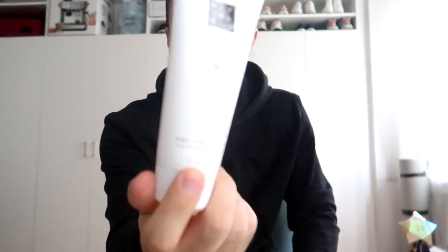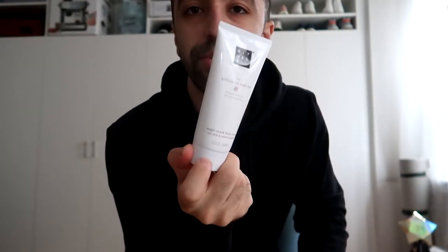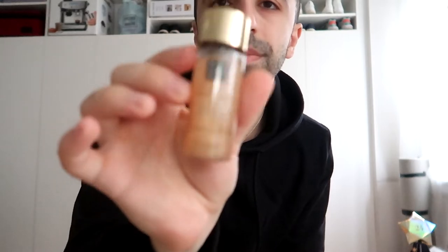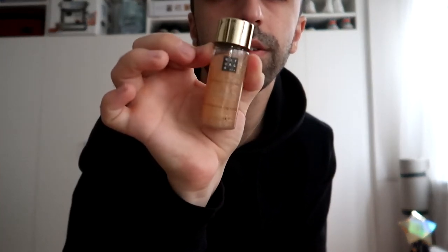19. This is a Magic Touch body cream. Rice milk and cherry blossom. Oh, nice. I like cherry blossoms. I think it's the same as the conditioner because it has the same colors. Number 20. Where is 20? Right here. Wow, a lot of glitter. Soul Shimmering Body Oil. Yeah, very, very glittery body oil. Smells interesting. Not my favorite probably, but so nice.